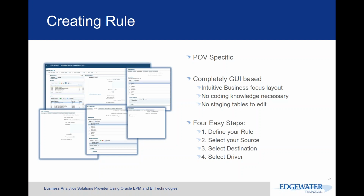But I'm getting a bit ahead of myself, because what we really want to say is that when you create your rules in Management Ledger, it really is 4 steps. That's it. So easy. Create your rule. Define your rule. What is your name? What does it do? Where does it sit? What is the sequence number? Next, you're going to define your source. So where is that data coming from?